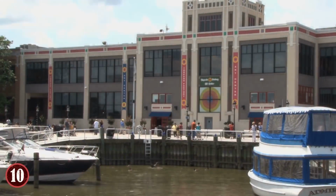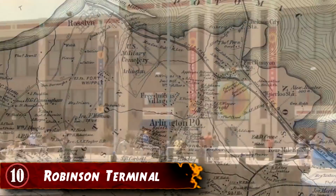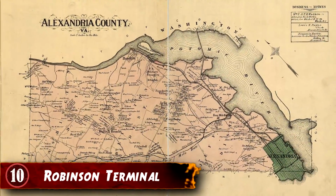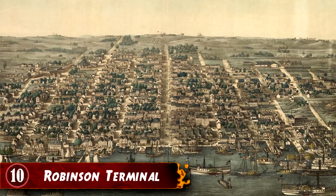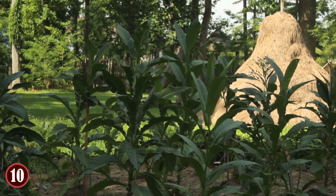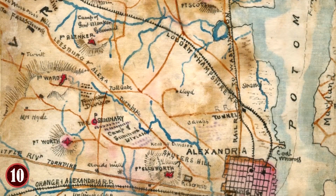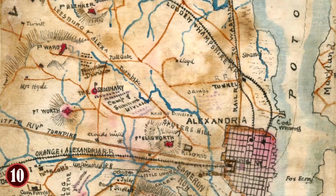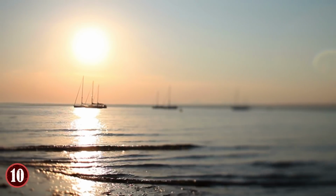Number 10. The Robinson Terminal. Now, if there's one thing that the city of Alexandria, Virginia is known for, it's the history of the importance of this American city. Basically, most of its history lies in the shipping industry, as well as the tobacco planting, which made up a large portion of Alexandria's economy. There was much dispute about whether or not that trade should be allowed on the Potomac River, and whether or not the ship should be allowed passage in the late 1700s.